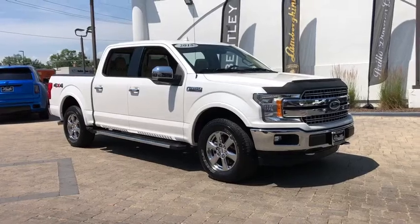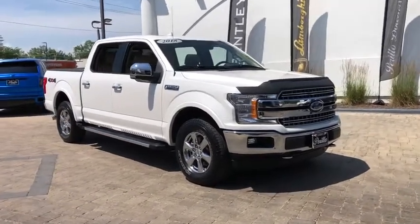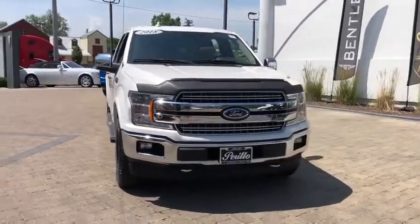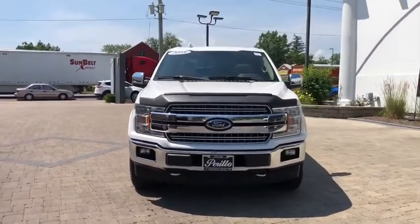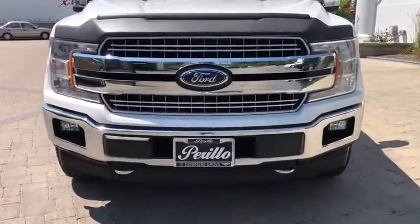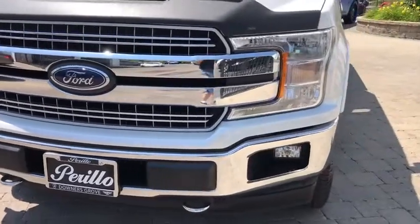Take a ride in the 2018 Ford F-150. A Ford F-150 knows how to handle any situation. It's built to follow orders, no whining. This vehicle has less than 20,000 miles. Here are some of this vehicle's great options.